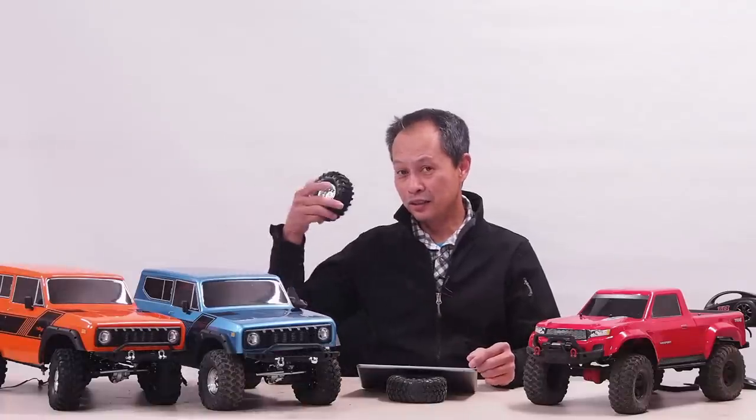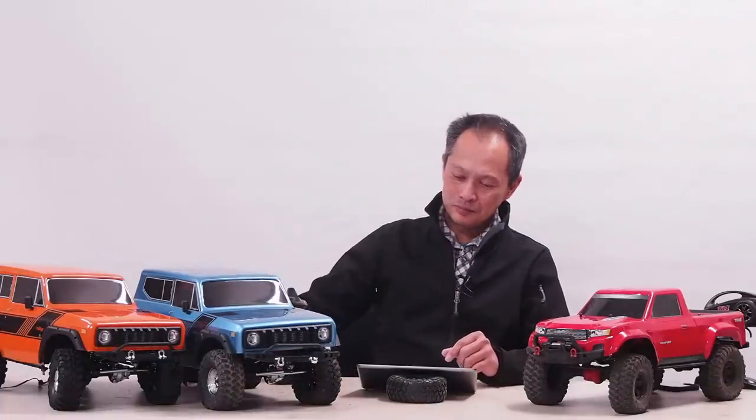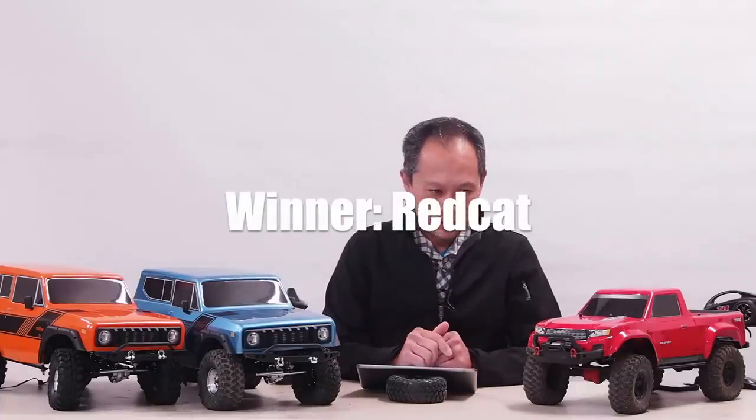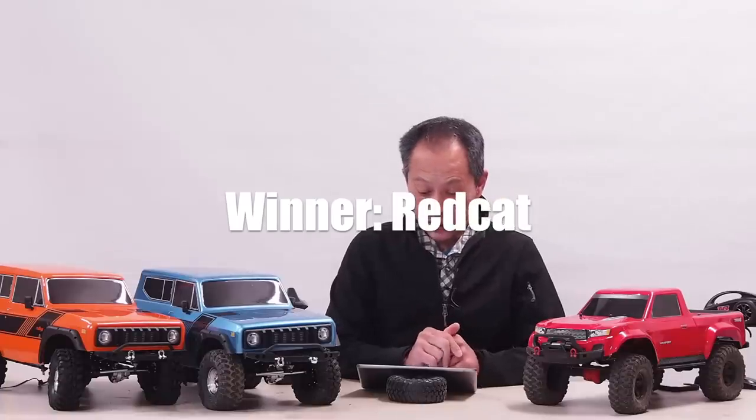They give you an extra tire. What else do they give you? But I'd say it's about $100 better value than this, including the $40. So clear winner, Redcat.